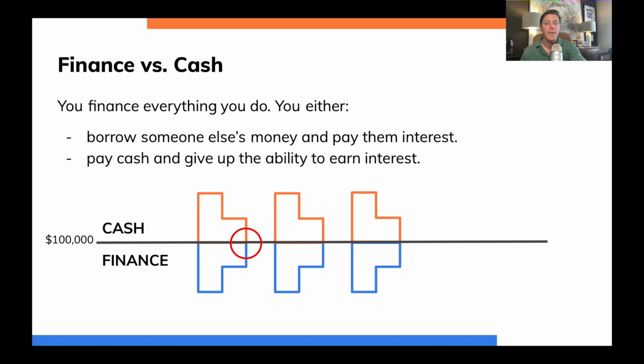And the problem is, we end up getting to the same point, whether we're borrowing money or whether we're saving up cash and spending it. The problem is we never actually get anywhere with our cash, this amount of money, all the while we have all of these transactions and ebbs and flows inside of this cash account.